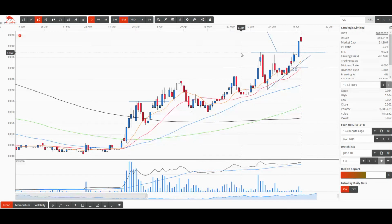So I buy it with a buy stop order, and I have a limit on that. My instructions here were to buy at 5.8 cents with a limit at 5.9 cents. So I don't really want to pay all the way up here for this thing. If this gapped up, my buy stop is not going to get filled up there. It's only going to get filled at the prices I want it to get filled.